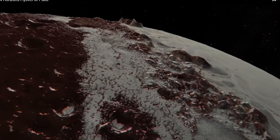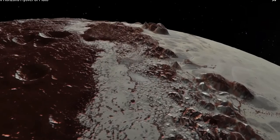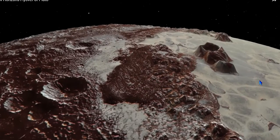And we'll go a little further here and you'll see on the right hand side some polygonal structures over here. This is all frozen nitrogen. Just as on Mars we have frozen CO2, and on Earth we have water. Same thing, same process here.